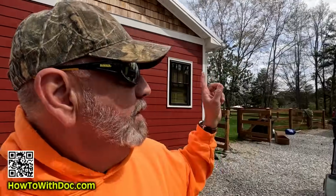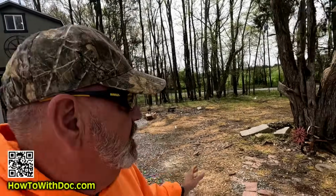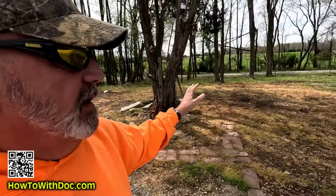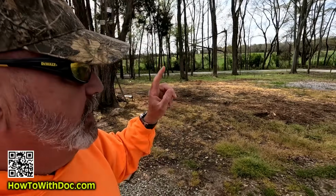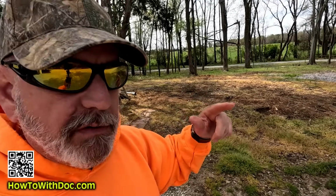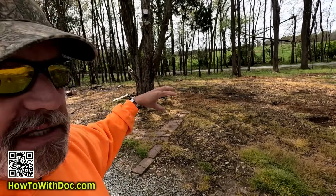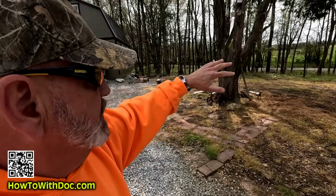Okay, so the house is here, the shed is here, and then I have this kind of nasty area here. My stump grinder came through the other day. I had him grind out some stumps. I'm gonna get a skid steer on Friday, and I'm gonna rake this with a bucket with teeth. Rake it, rake it, rake it, and that's what we've done on all these. I'm gonna turn this into dirt.